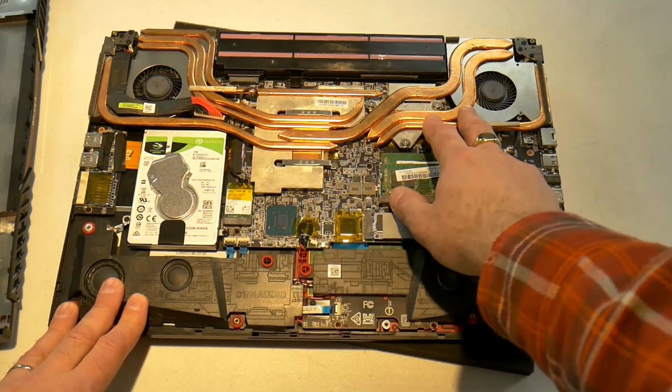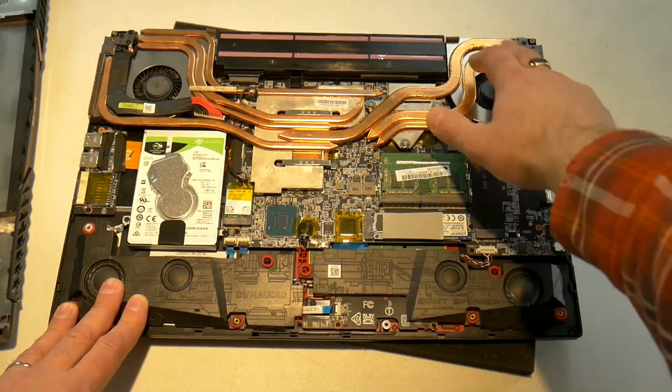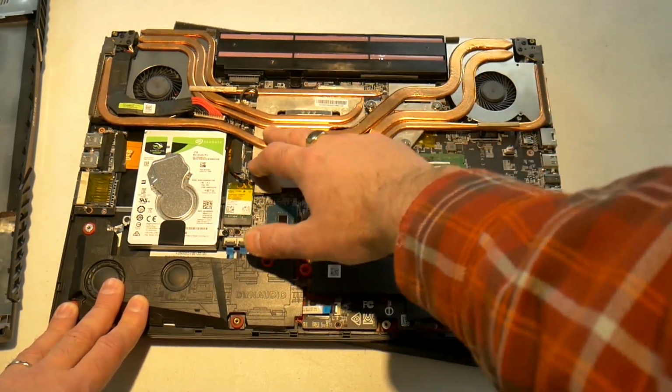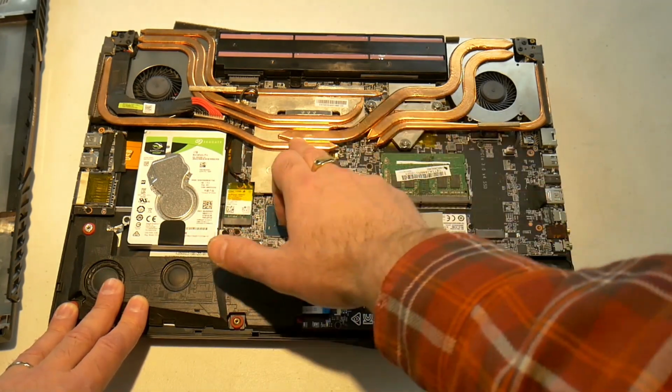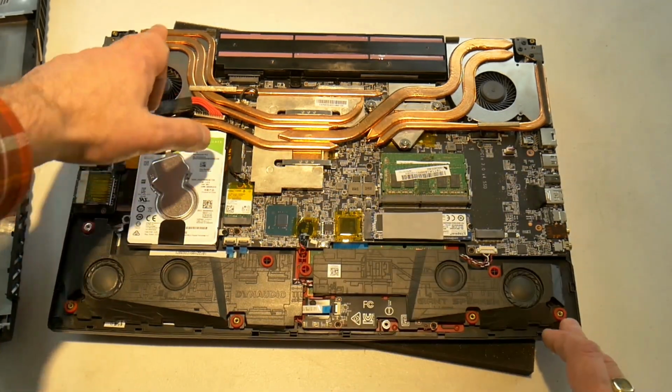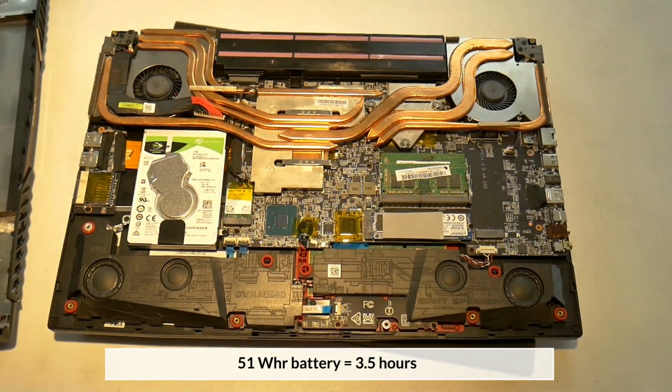You have the CPU here and the GPU here. There are 3 heat pipes for the CPU and 2 heat sinks, 4 separate heat pipes for the GPU plus 1 shared one by the CPU, and 2 nice large heat sinks. And here you have the 51 watt-hour battery, which is good for 3.5 hours of runtime.